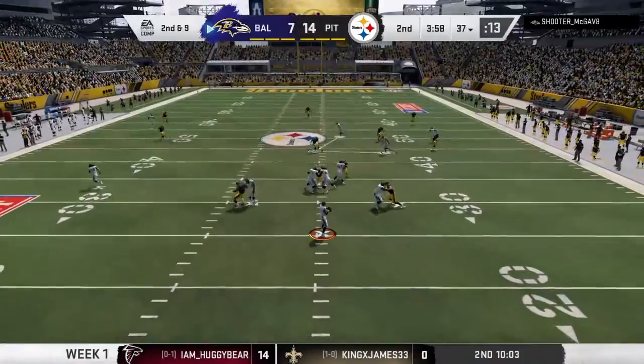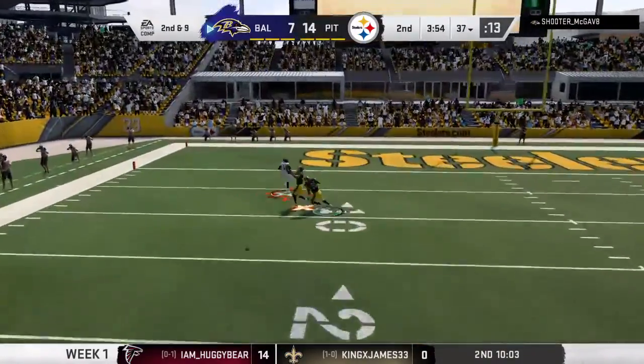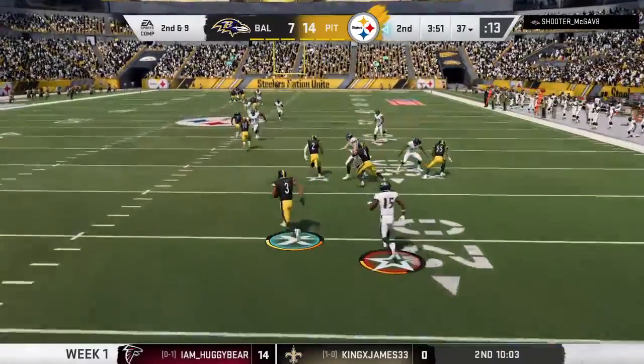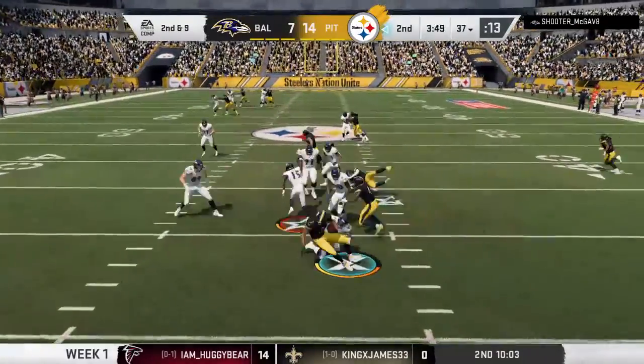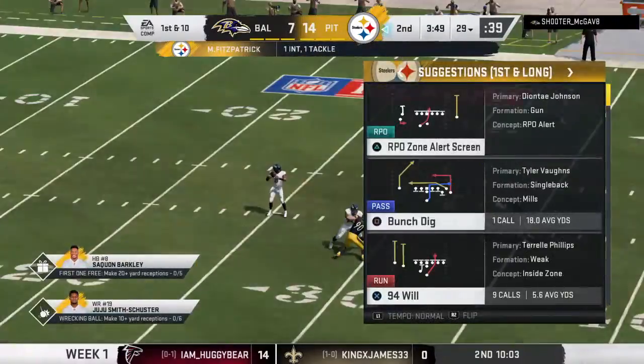Jackson. He's going to loft one deep left side here, trying for Brown, and it's intercepted. Picked up by Minka Fitzpatrick, and he'll take it all the way up near the 30-yard line.